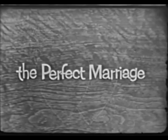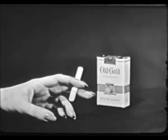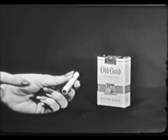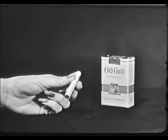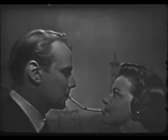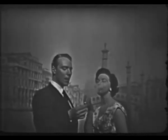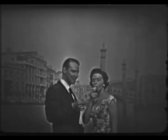Now, at last, the perfect marriage. Yes, now you can enjoy the perfect marriage between a great new filter and a great modern blend. The greatest taste news yet in a filter cigarette. New Old Gold Filter Kings. A new idea in filters. So breezy, easy on the draw, you have to look at the tip to know a filter's there. Plus, a blend like no other in the world. Together, they give you a rich, smooth-tasting cigarette that's out of this world.